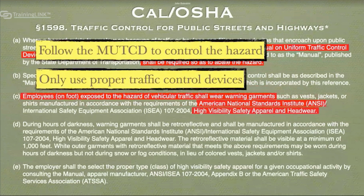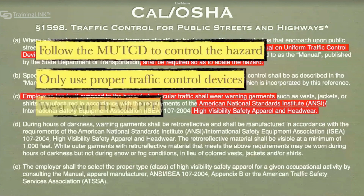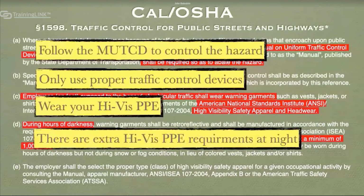All right, next one. Employees on foot exposed to the hazards of vehicular traffic shall wear warning garments, the ones that meet the ANSI specifications for high visibility safety apparel. In a nutshell, wear your high-vis PPE when you're working in or around traffic, which does mean if you're working on the sidewalk by traffic, you should be wearing the vest. And during hours of darkness, retroreflective material shall be visible for 1,000 feet. Remember, there are some extra high visibility PPE requirements when you work at night, particularly on faster roads. You might have to wear the reflective pants or a class 2 or even a class 3 garment, as opposed to during the day where just the t-shirt with the reflective sleeves is fine.